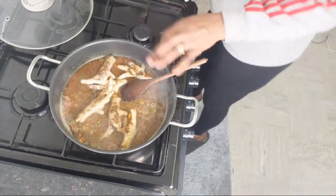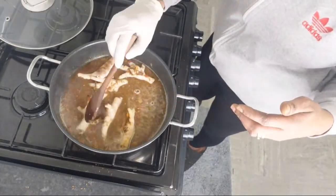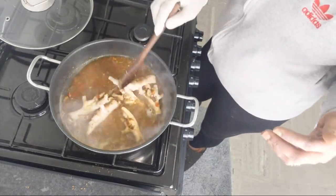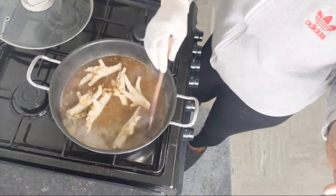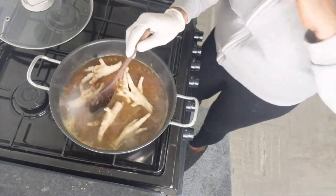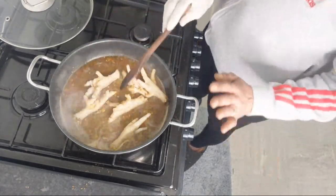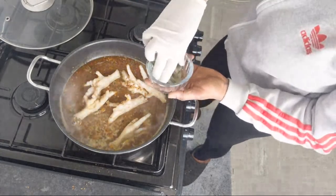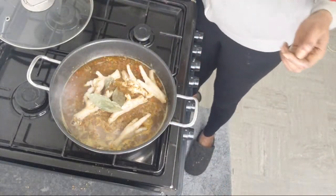When you use the prawn seasoning, you cannot put any MSG or bad Maggis, colorful Maggis, because sometimes they disguise this Maggi. When it's very colorful, they just give it flimsy names, but it's all MSG. So use the original Maggi cubes. The original Maggi cube is beef. So now I make it for you, Maggi. So in here, I have 3 bay leaves.